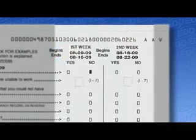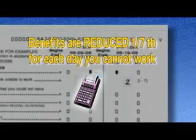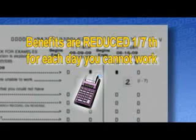Now, the first question asks if you were sick or injured during the dates listed at the top of the row. If your answer is yes, mark the number of days you were sick or injured. The law requires you to be well enough to work every day in order to receive benefits, so we must reduce your benefits 1/7 for each day you cannot work.